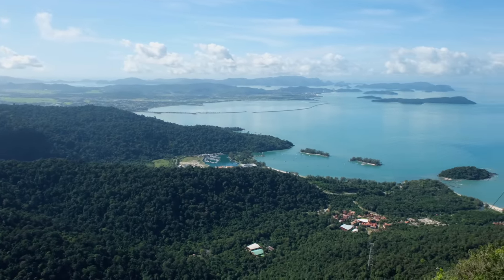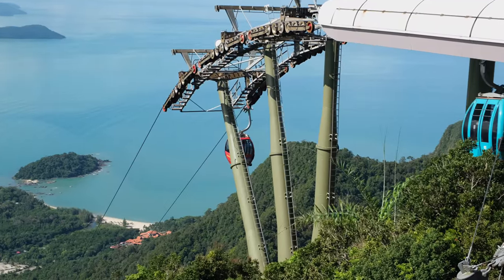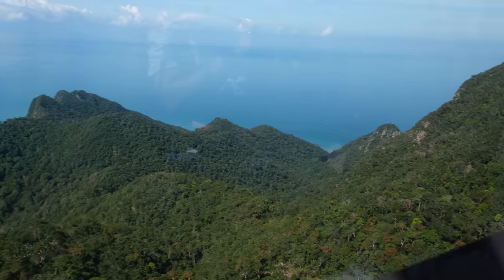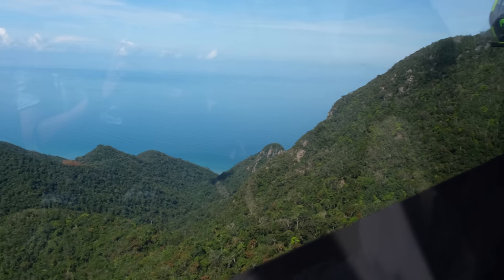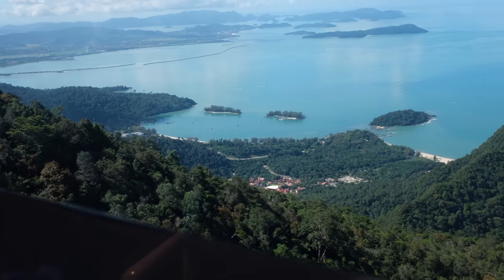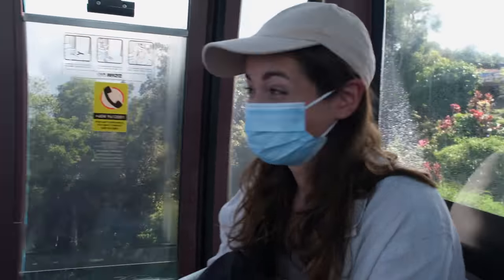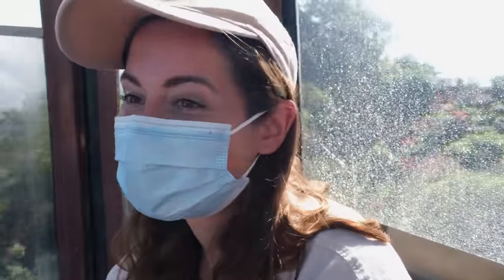This whole cable car experience is more like a quiet, calm and serene experience. Unless you're afraid of heights, then it's horrible for you, probably, because it's kind of steep. This is the middle station, so this is the first stop you do, and then from here you get into the cable car again and go to the final stop. I don't like it when it's shaking.